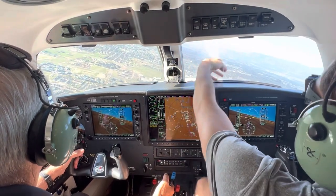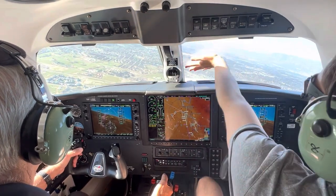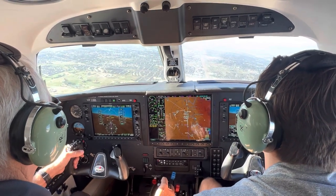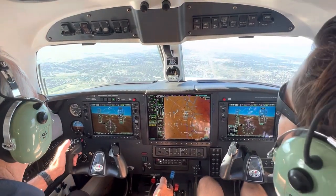Malibu 872 Alpha Foxtrot, you're following a Cessna, just to beam the numbers on the left, down one, runway 17 right, clear, wind. Okay, 17 right, cleared to land behind that traffic. We'll be looking for him, 2 Alpha Foxtrot.